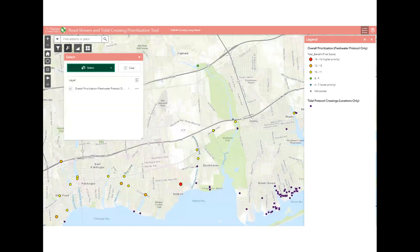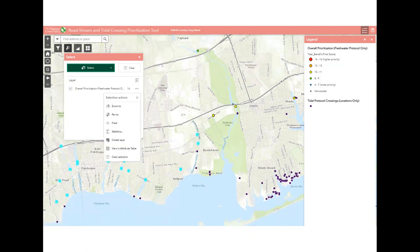And then there are other ways to get an area that you're interested in. If there's a specific park or specific block of roads that you're interested in, you could use the select function to draw boundaries for what you're looking at. That will update the list and update some of those visual metrics as well.